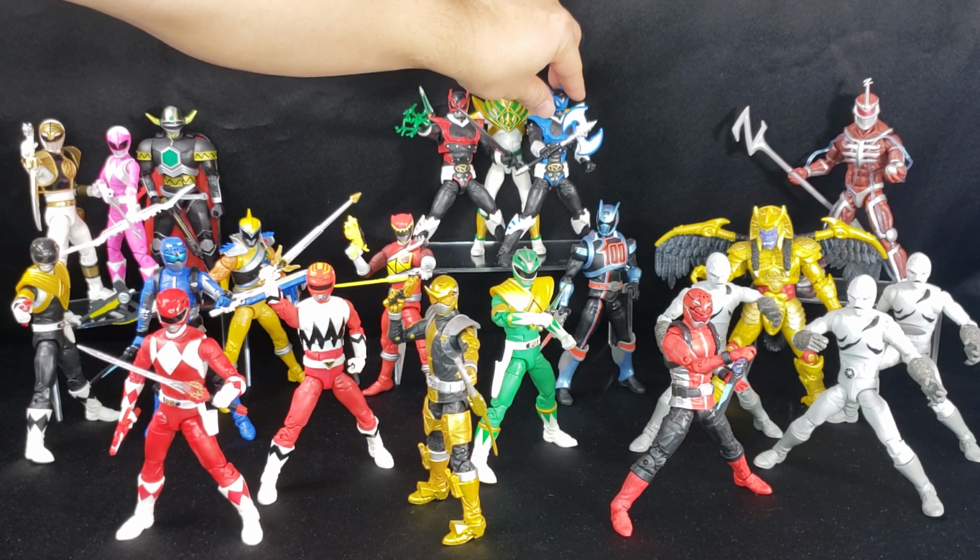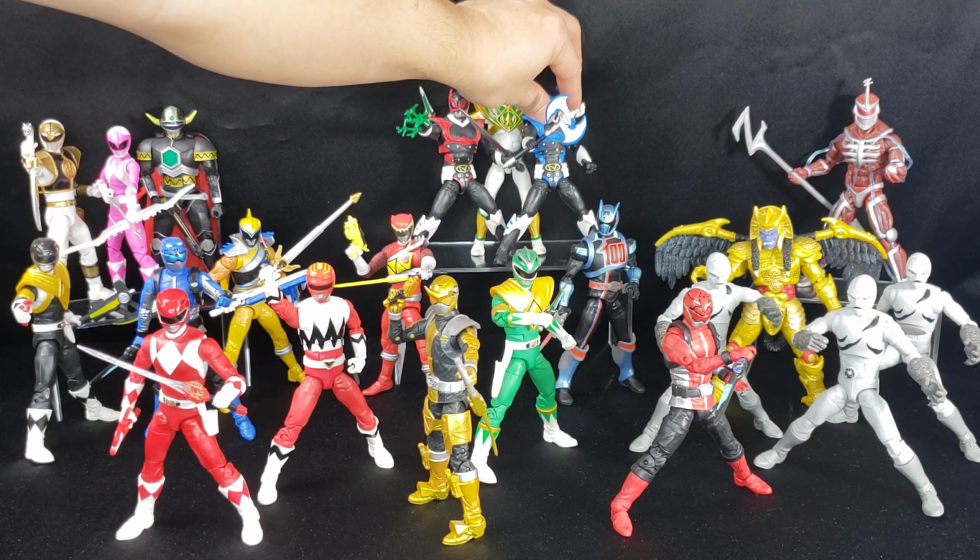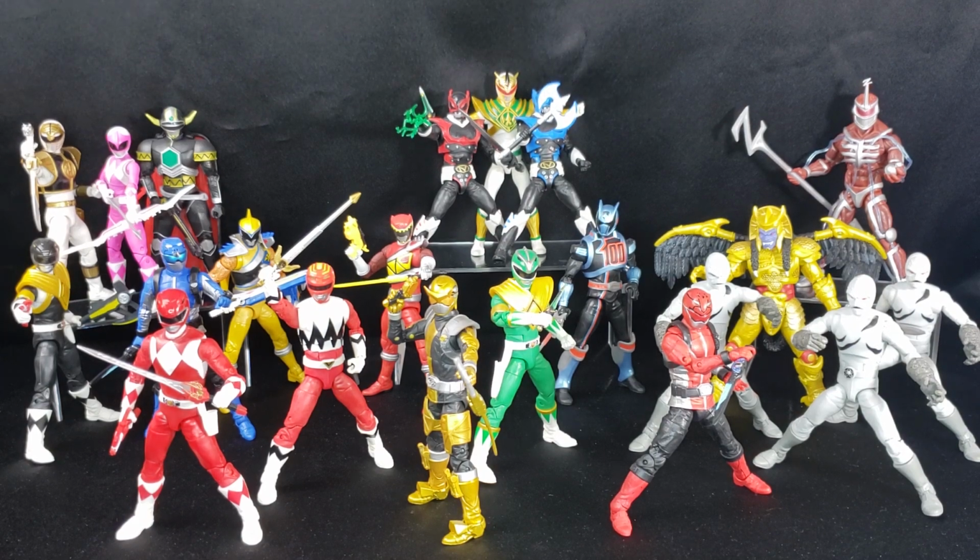I don't care what line you collect. I don't care how great you think it is. There will always be defects no matter what. Even the SH Figure Arts line, they have defects, loose joints, paint missing, wrong joints or parts put on certain areas. You're gonna have that. So what I would recommend to kind of nullify that is, once again, try to find it in the wild.